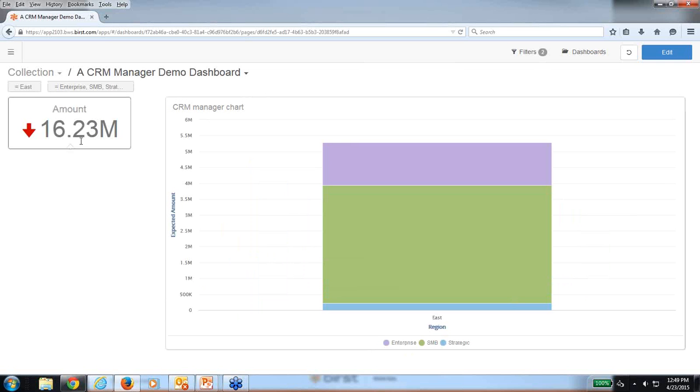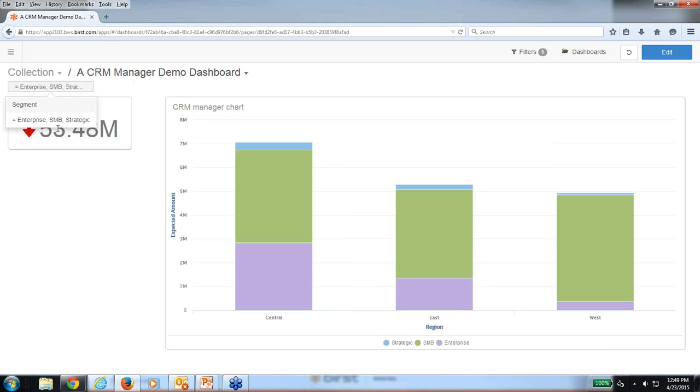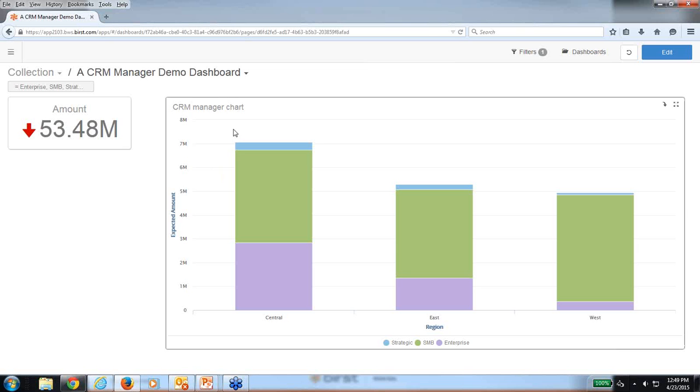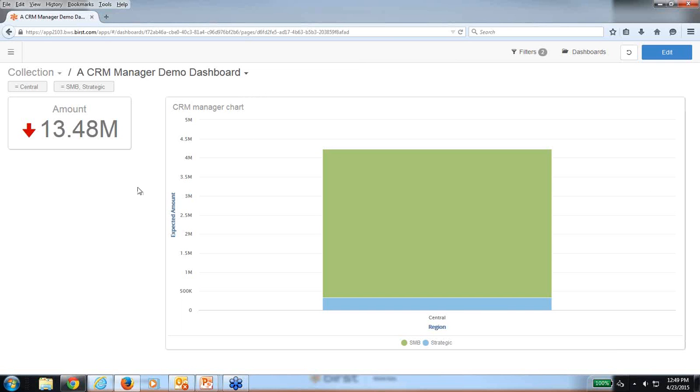It's updated my KPI and showed me that the East region amounts are $16 million, which is below the threshold that I had specified. You'll notice I can come up to the top of the screen and say, well, let's get rid of that East selection, and it will return my dashboard to its original state. And there I can go ahead and say, well, let's focus in on the Central region and go further at this point.